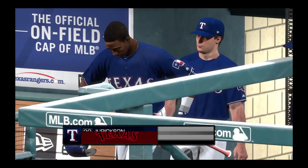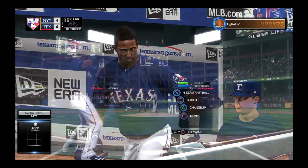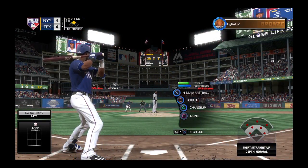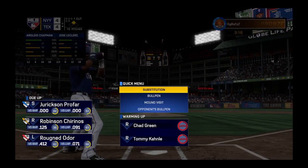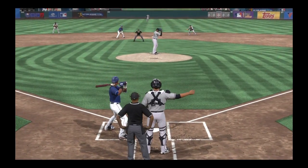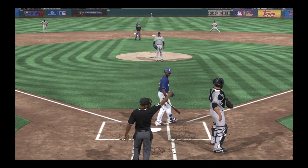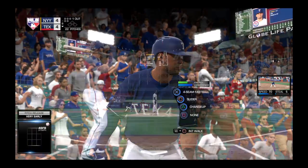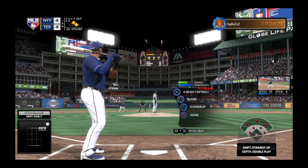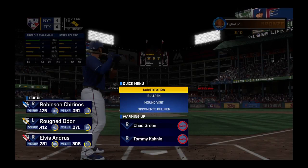In it here, Shin-Soo Choo. And he can very well get the intentional pass here as that would set up. And here's ball four now on the intentional walk. So that'll set up the double play possibility with one gone. Catcher. Now to the plate, Robinson Chirinos. 0 for 1 for him here in this one.